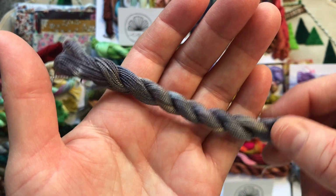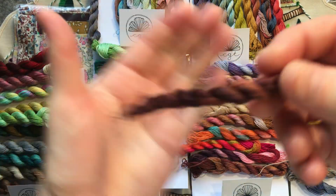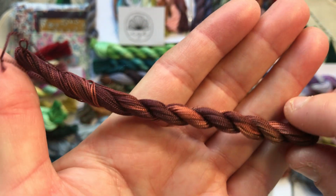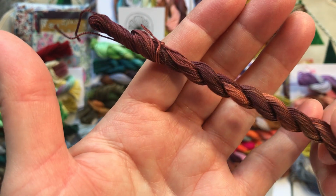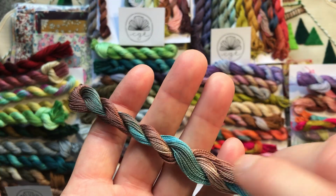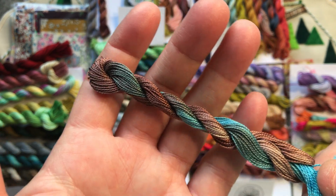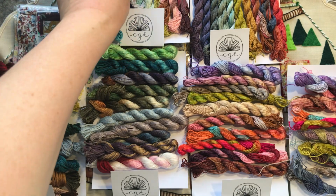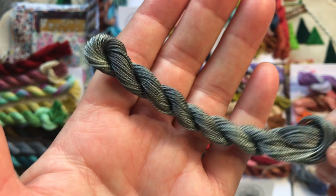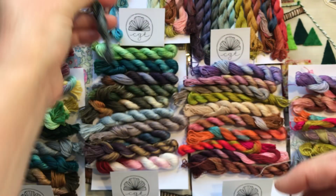Bluey, grey, but then with that almost metallic tone. Lovely browns, again beautiful for doing vegetation, but it's got a nice warmth and richness in it as well. Love that. Blues, turquoise, browns. Beautiful greens. Just love it with that little bit of goldy tone.